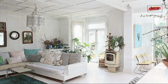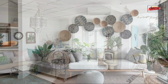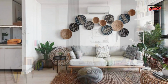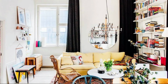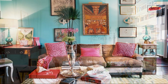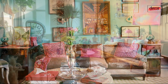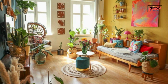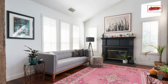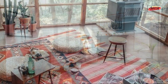What are boho colors for interior design? Boho color palettes are typically bright and bold, with a mix of warm and cool tones. Some popular boho colors include: 1. Jewel tones: emerald green, sapphire blue, ruby red. 2. Earthy tones: rust, terracotta, mustard yellow. 3. Muted tones: blush pink, sage green, light gray. 4. Metallic accents: gold, silver, copper.